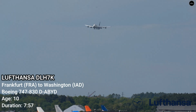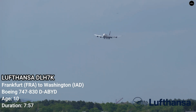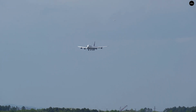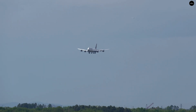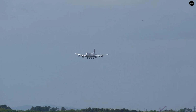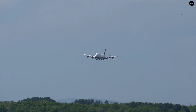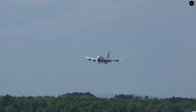This is a crazy busy airport right now. We have activity on all four runways. Even 19 right is getting some activity. Meanwhile, I have a treat for you. It's Lufthansa Flight 7 Kilo. A 747-8, and it's coming in on center.